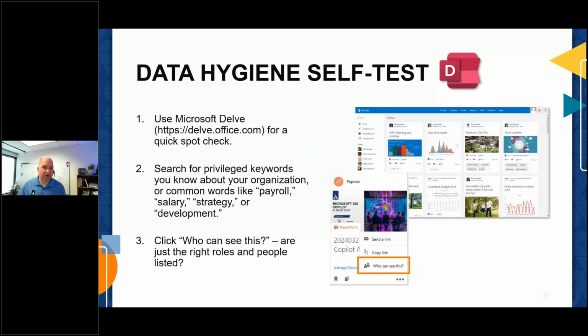One of the things that you can do is if you have somebody that you know works on sensitive information inside your organization, you can go talk to them, have them open up delve.office.com and do a search for one of their files. And when they search for one of the files, they can click on that little menu in the lower right-hand corner of that file and say, who else has access? Is that list who you'd expect that would have access to it?